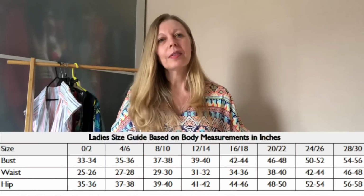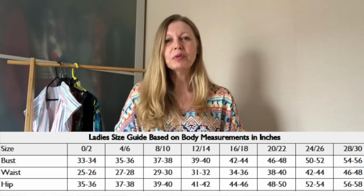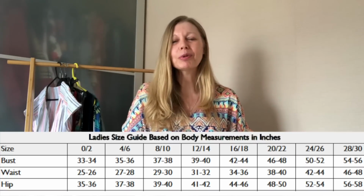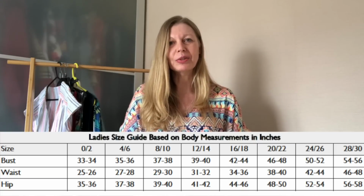and that is that the patterns, as far as I know, are only available in A4 and US letter size. There's no A0 to download, and size range is pretty consistent throughout all their patterns. So they design patterns from 0 to 30. That's a 33-inch bust up to a 56-inch bust. The waist goes from 25 inches up to 48 inches, and the hips go from 35 inches up to 58 inches.